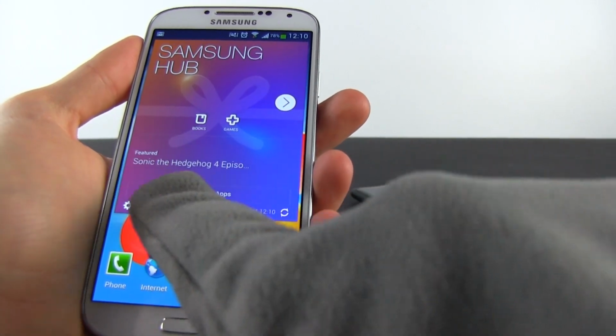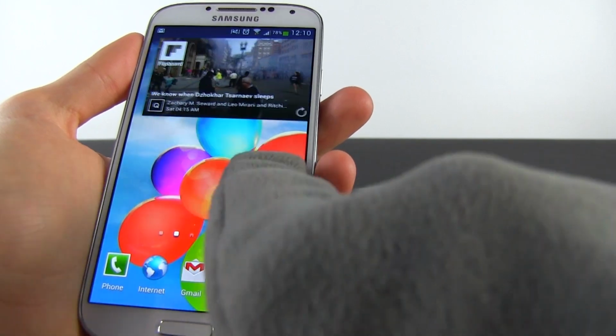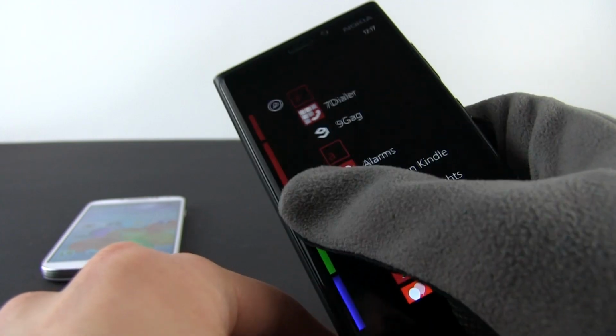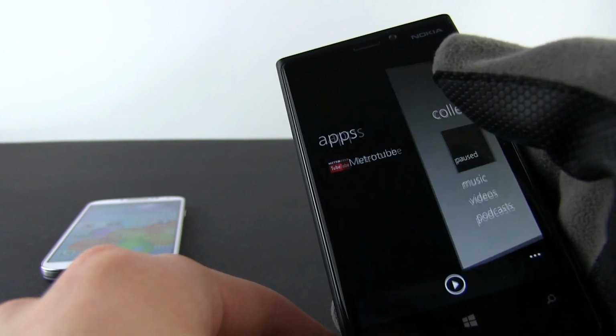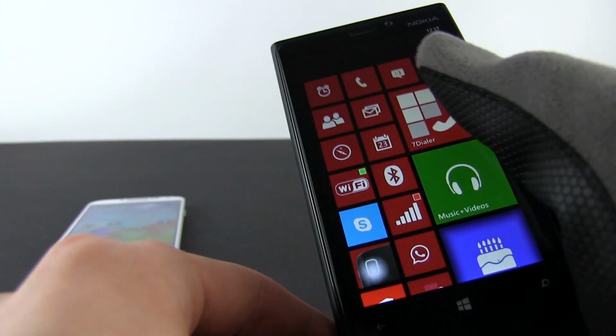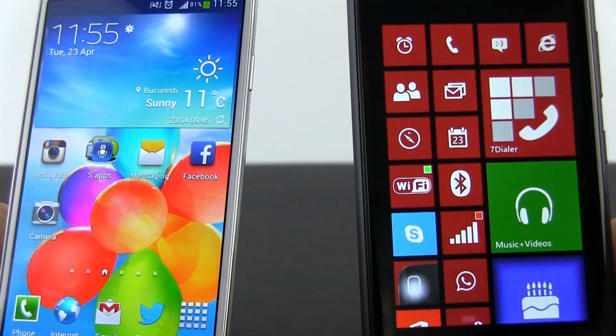Oh, and there's one more thing worth mentioning. Both phones pack super sensitive touchscreens, so they can be used with gloves and other objects. And both are protected by a layer of Gorilla Glass, although the S4 does pack the latest Gorilla Glass 3, while the Lumia settles for last year's generation. Anyway, time to turn our attention to how these two devices feel and look.